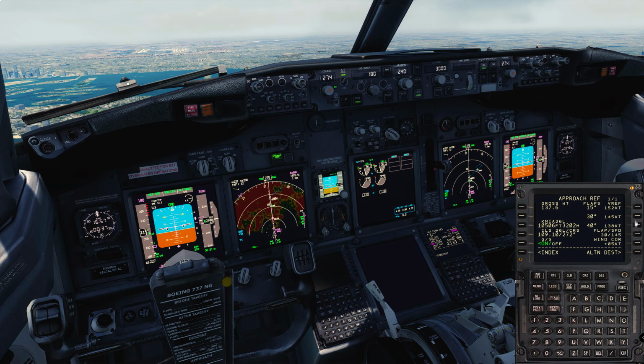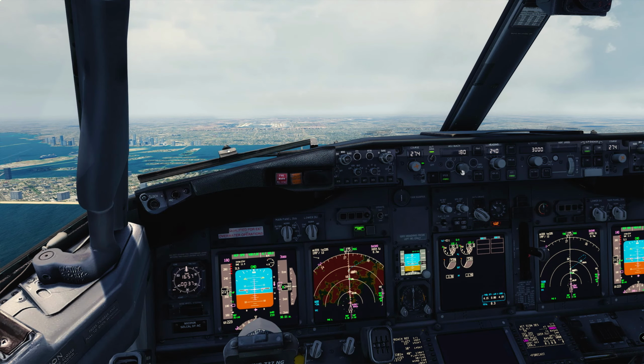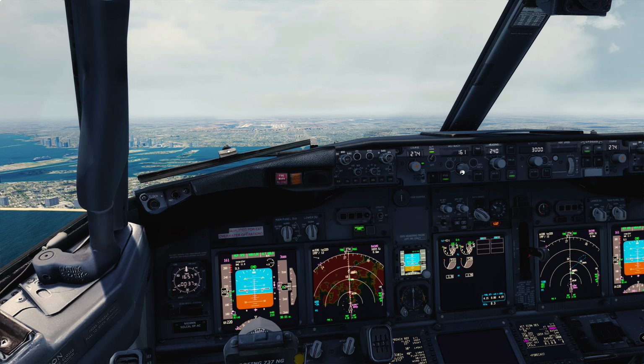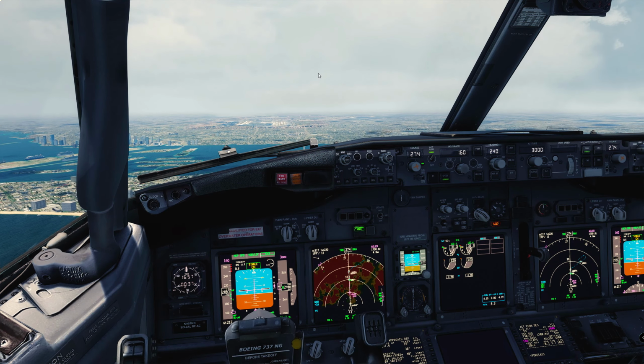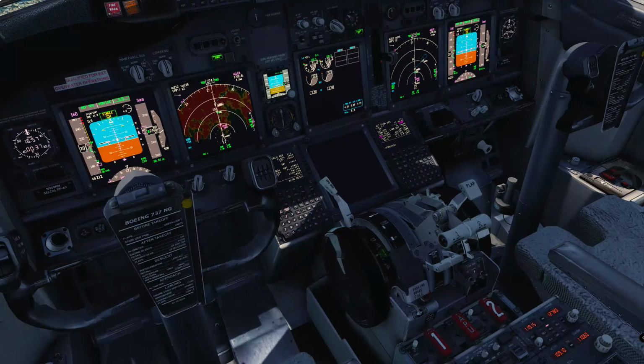Check RV speeds, 145, so we'll make it 150. Bring it down to 160 for now, let it slow down. There's the glide. Do flaps 5.